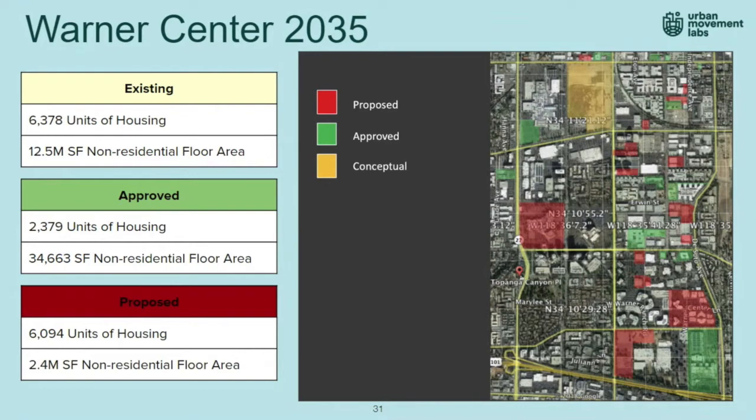So those are some of the big projects, but there's, I think, a slide that's coming up that identifies the exact number of residential units and non-residential square footage that is currently approved and or proposed in Warner Center. So through those numbers and through this aerial, you can see that there's a lot of activity in Warner Center relative to new projects, new housing, and new opportunities for jobs.